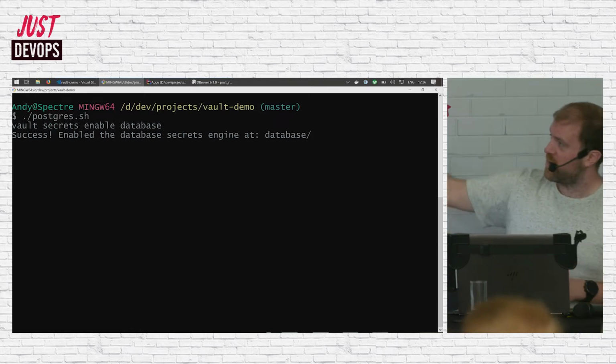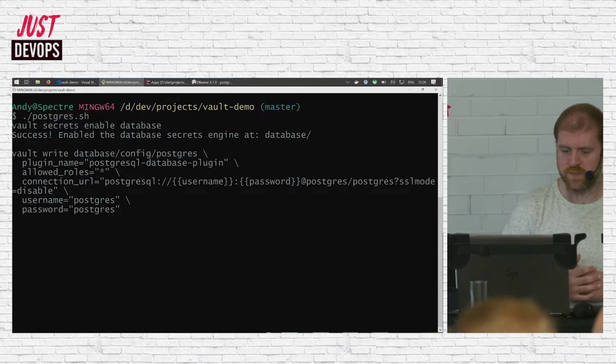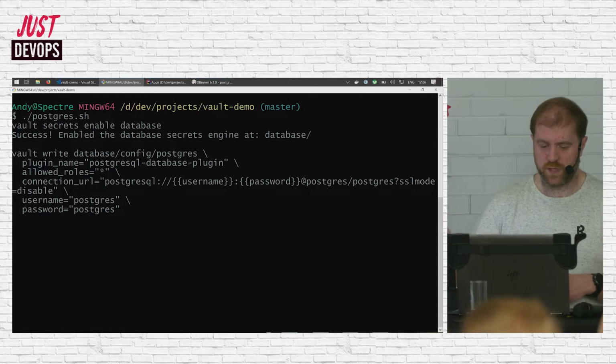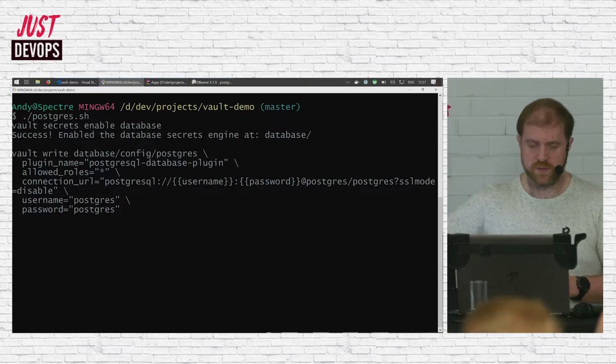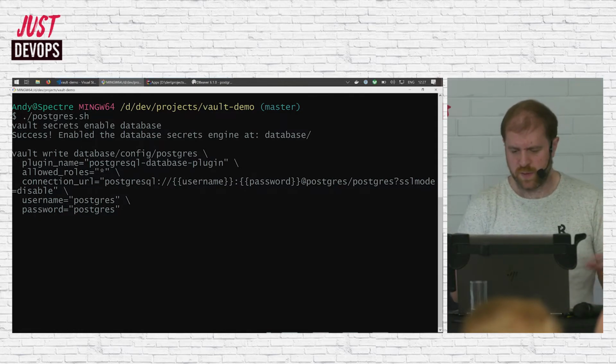So the first line on that under the script is enabling the secrets engine. That is literally the command you enter, vault secrets enable database. We then write some configuration to it. So we're writing here saying, I want a config called Postgres. It's going to use the plugin name Postgres because that's an inbuilt supported one. We're going to ignore the allowed roles. We're going to let anyone use it.